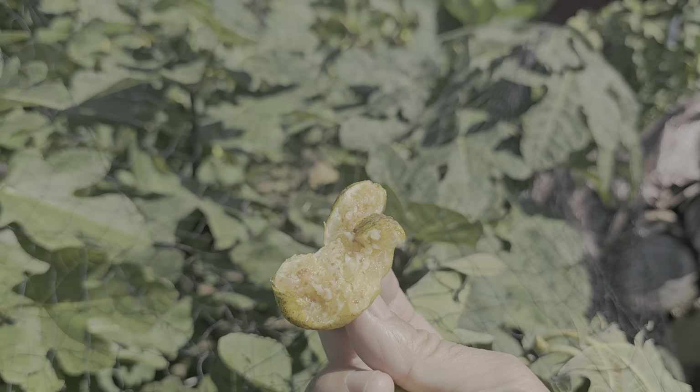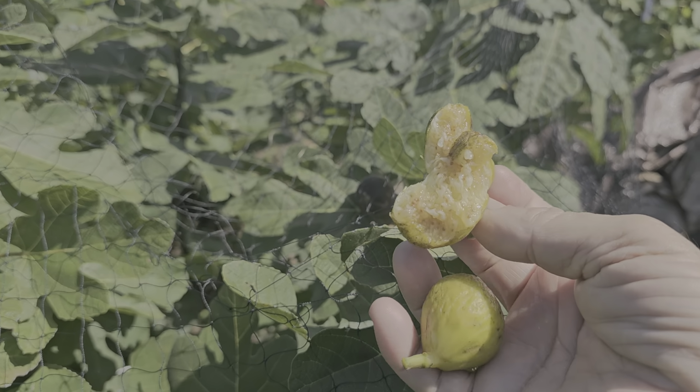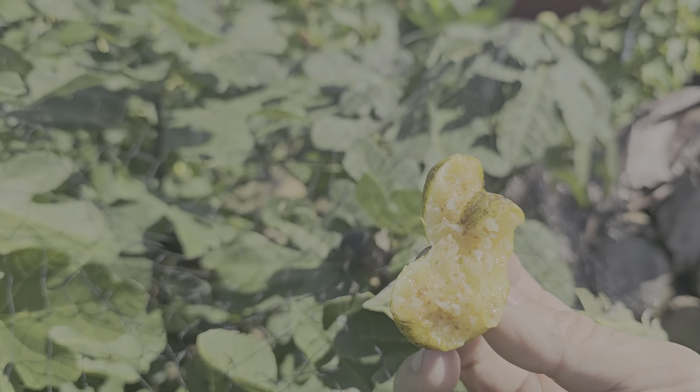I hope it's coming up on the camera. I can't see. Yeah, it looks ripe. Oh, it's beautiful, and so is that one too. That one's just perfectly ripe. I'm gonna open that one.